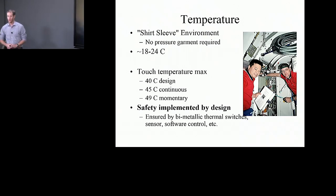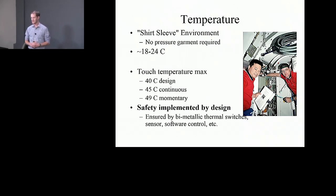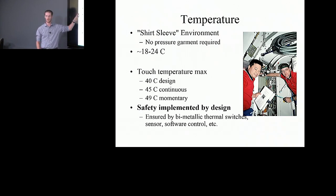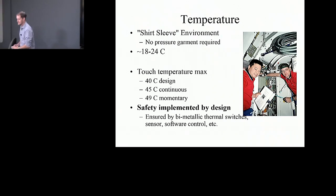So one of the fun terminologies here: shirt sleeve environment. This is an environment, an atmosphere, and a temperature that is comfortable more or less to hang out in regular clothing like you're wearing today. Maybe not so much like this classroom that everyone thinks is cold. I guess if you're up here in front of the bright lights, it's not nearly as cold. So this means there's no pressure garment required to live comfortably in that environment. Roughly, depending upon the person, that's somewhere around 18 to 24 degrees Celsius.